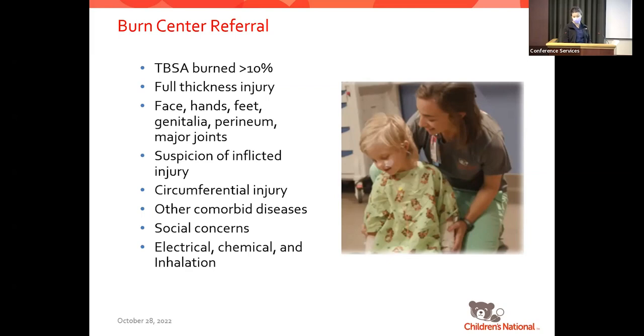to children. So we definitely should see anyone with greater than 10%, any concern for full thickness injury, burns of certain areas, hands, joints, face, genitalia, feet, if we're worried about child abuse, which is always something that we have to consider, also child neglect, patients with other comorbidities, and then hospitals that may not have pediatric providers.